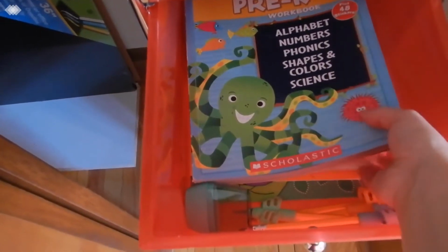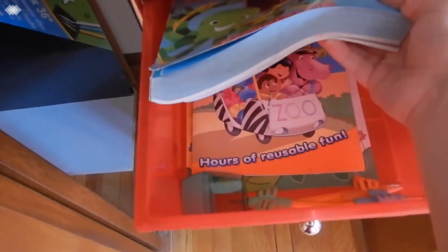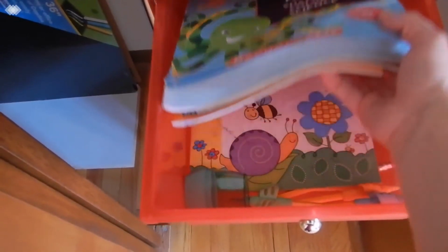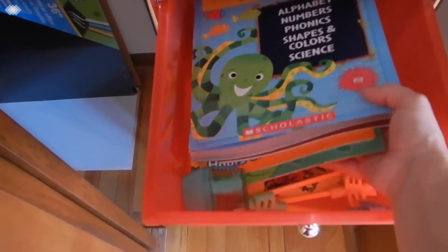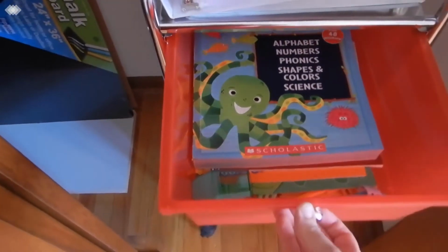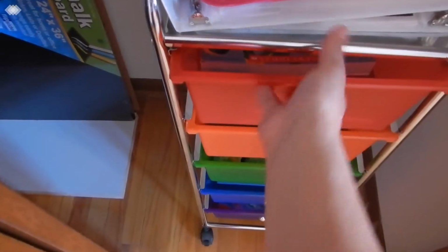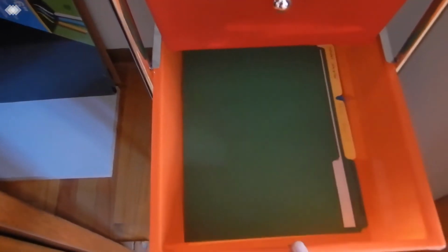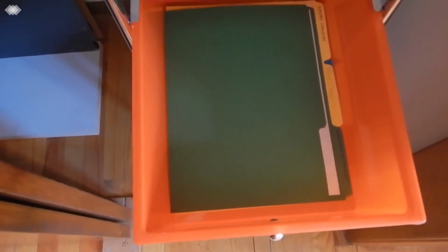And then I also do keep, we have some white clean books in there for dry erase markers. And then there's also a workbook in there for my son. He just likes to scribble in it. He likes to do whatever Big Sis is doing. And then in this drawer we have some file folder games.